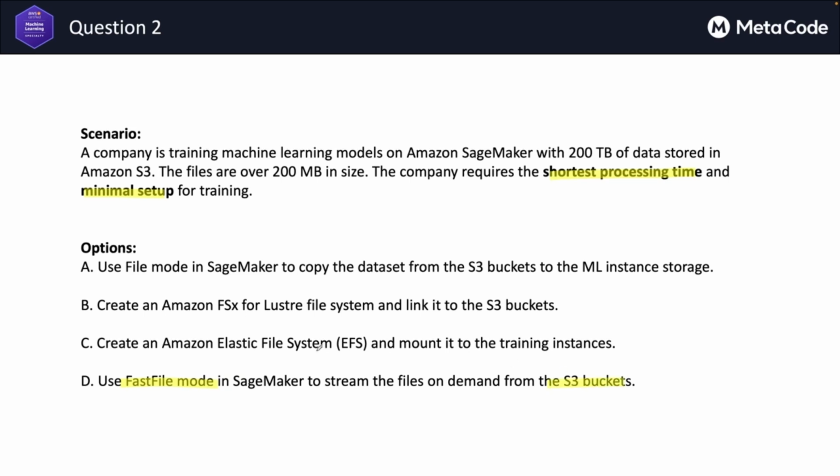So notice the bold terms here: shortest processing time and minimal setup for training. These keywords are crucial in narrowing down the options. Keep this in mind as we evaluate the correct answer.